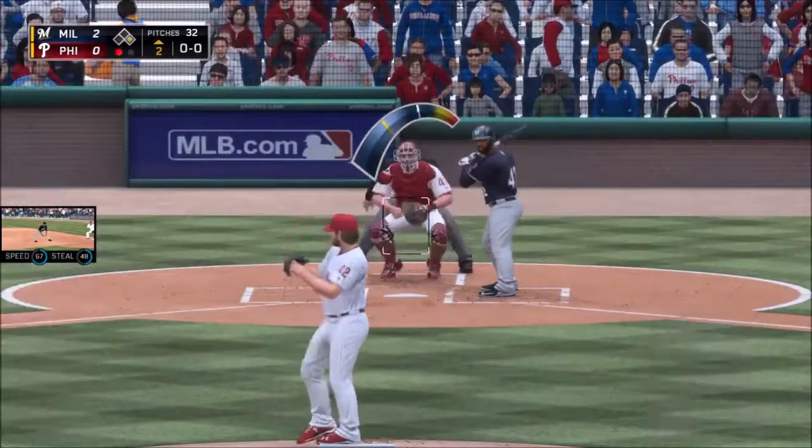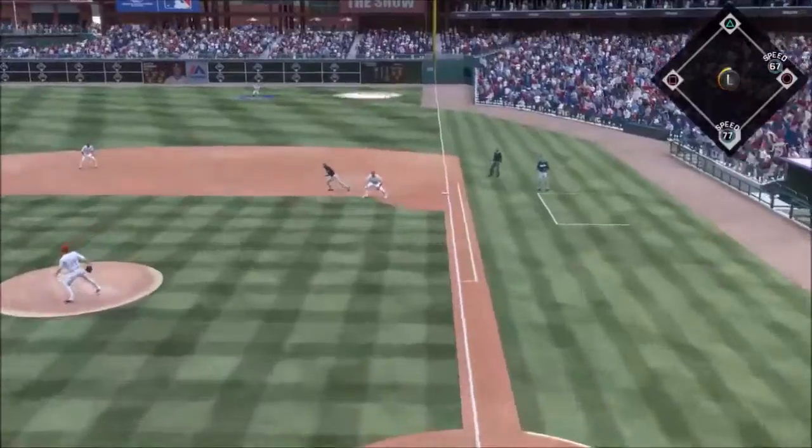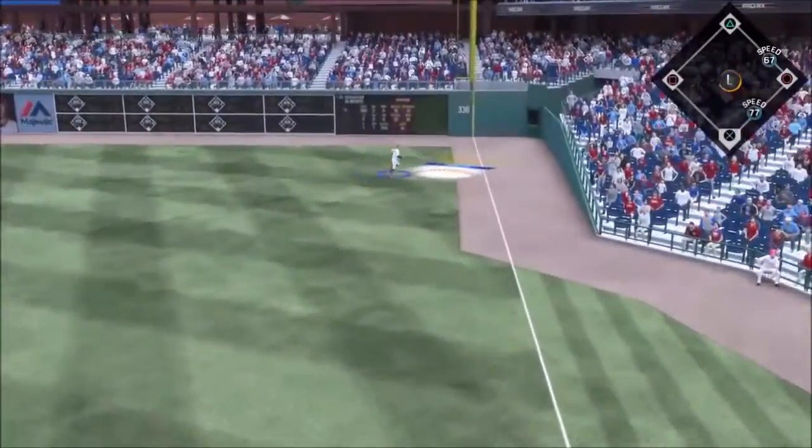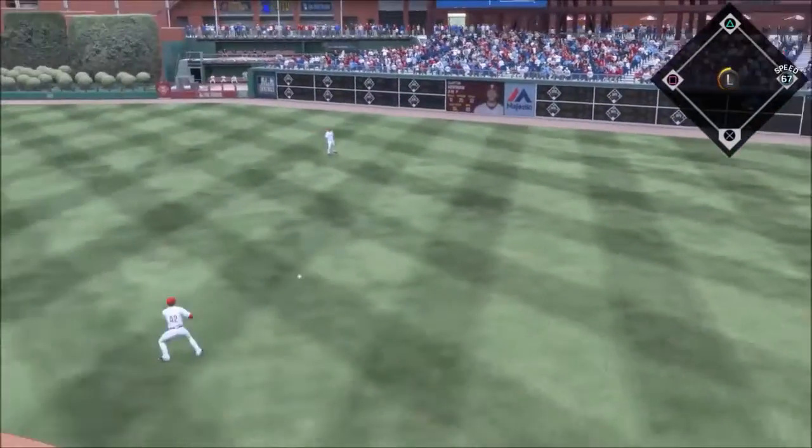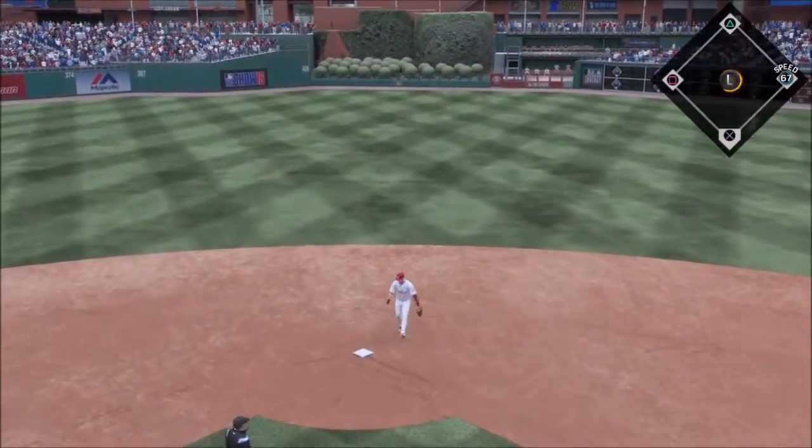Abraham Almonte takes his first shot here with the runner at first now and one away. Tries to go the other way as this is hit in the air down the right field line. Harper is there to put it away, and the runner will be forced to retreat back to first.